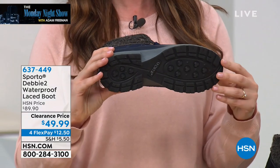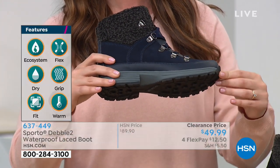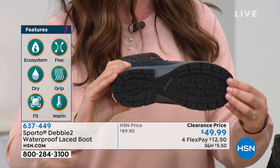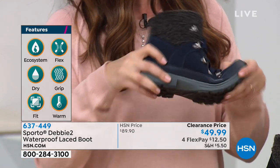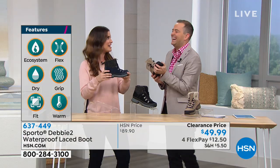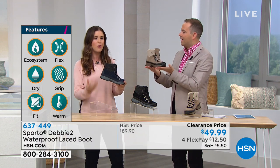Look at this true grip technology right here, because if you're heading outside, look at those grooves. If I show you from the side here, you can see, look at that. Yeah, this is exactly the grip that you need, but look, it's flexible. So these are gonna be so comfortable. And I'm bouncing around. I saw our models are doing the same thing. But really, you've got that extra bounce in your step because they are molding to my foot.